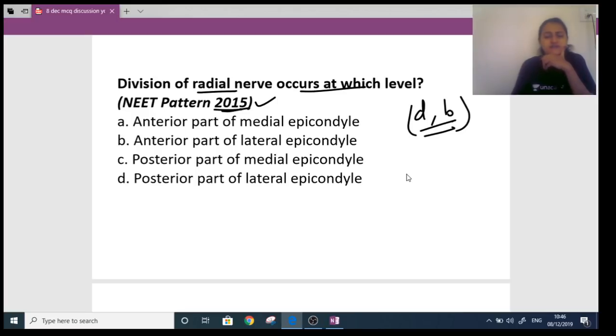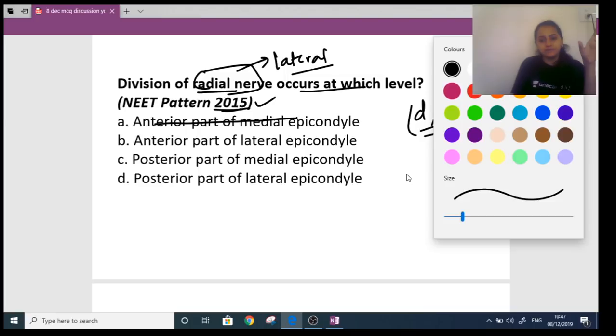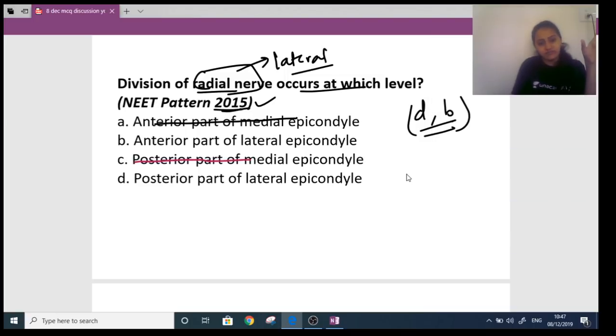Division of the radial nerve occurs at which level? So what is the thinking that goes on in my mind? First of all, it is the radial nerve. Look at the options. The options are anterior part of medial epicondyle, anterior part of lateral, posterior part of medial, or posterior part of lateral. So my thinking would be radial nerve means radial, that means it is on the lateral aspect. So probably the answer should be lateral epicondyle. So I will rule out option A, which is medial epicondyle, and option C, which is medial epicondyle. So I have ruled out two options.